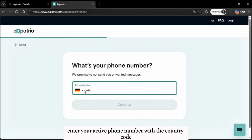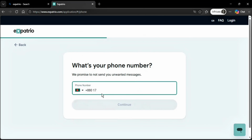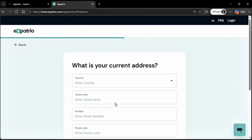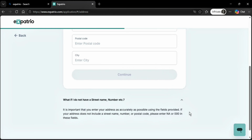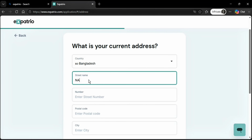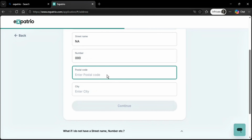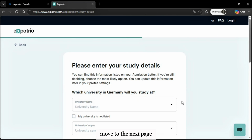Enter your active phone number with the country code. I'm using a demo number for this video. Enter your address according to your passport. If you do not have a street name or number, enter NA for the street name and 000 for the street number. After completing the required fields, move to the next page.